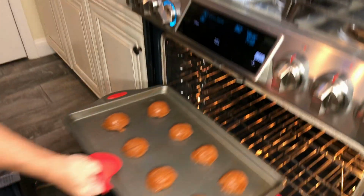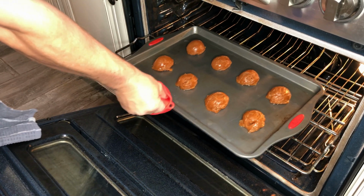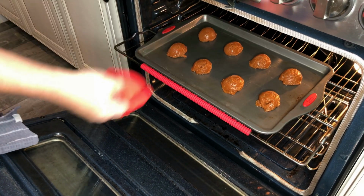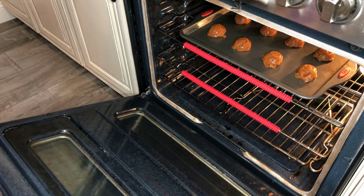Peanut butter's in, remember. Just remember, butter your trays slightly before they go on. You shouldn't need to because the peanut butter's quite oily, but just in case. So they're going to go in for about 5 to 6 minutes.